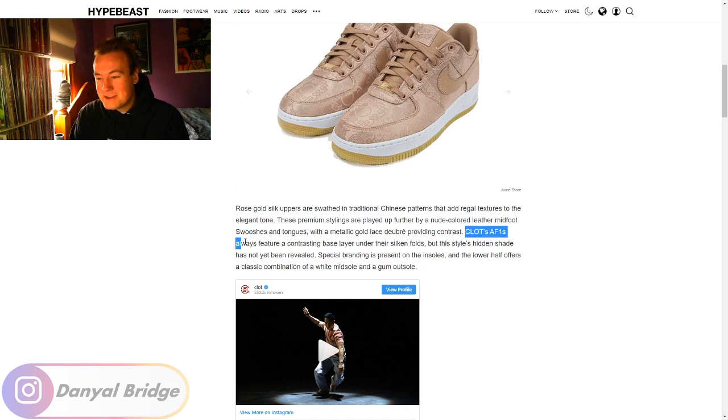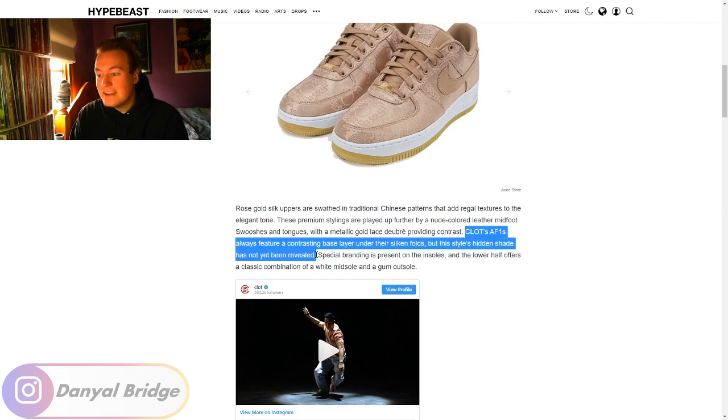The CLOT Air Force Ones always feature a contrasting base layer underneath their silken folds, but this style's hidden shade has not been revealed. Oh no, I wanted to know what color's underneath. I guess I'll just have to buy it. Nah, they wouldn't release a size US 16 or 17, so I'd be buying it and wasting it, honestly.